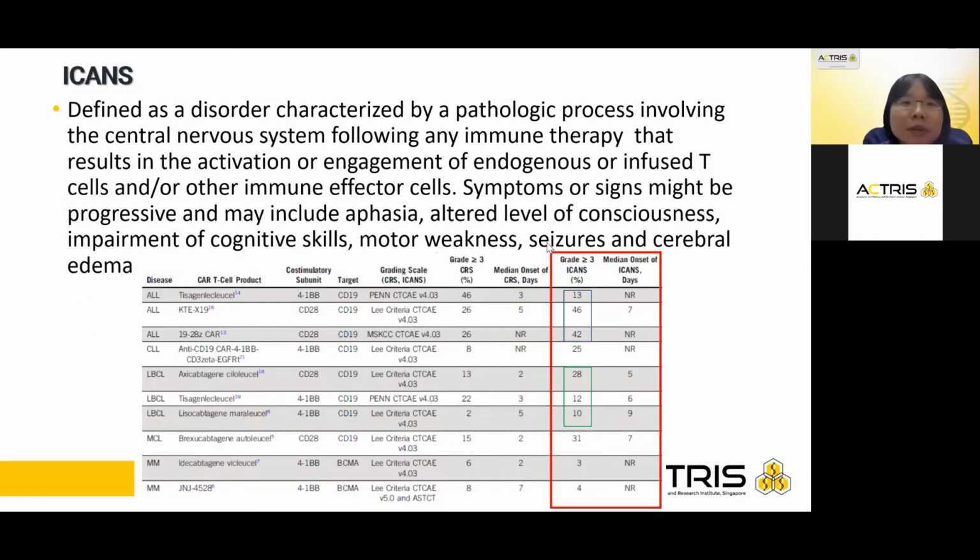Okay, so we move on to ICANS, which is the other side effect from CAR T that I think hematologists who give CAR T are very worried about. So how do we define ICANS? It's essentially a disorder characterized by a pathological process involving the CNS following any immune therapy that results in the activation and engagement of endogenous or infused T cells and/or immune effector cells. The symptoms might be progressive, may include aphasia, altered conscious levels, impaired cognitive skills, motor weakness, seizures, and cerebral edema. So quite a handful of definitions.